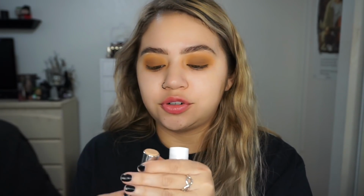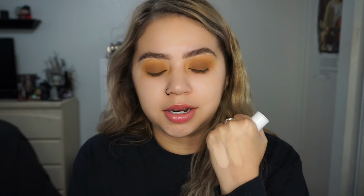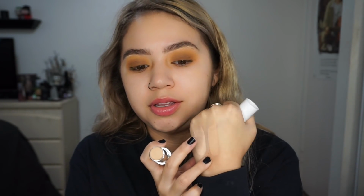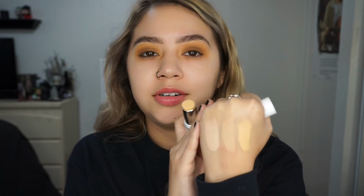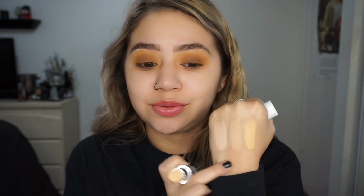Light 67 neutral, which is the one I'm going to use, is a little bit warmer. It's still neutral, but it leans more towards peach, and I have peachy undertones, so that's why I think that one's gonna work. And then Light 70 warm is definitely very yellow. I don't know if you can see those three, but this one is definitely very yellow in comparison to these.